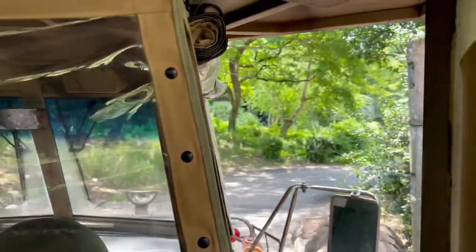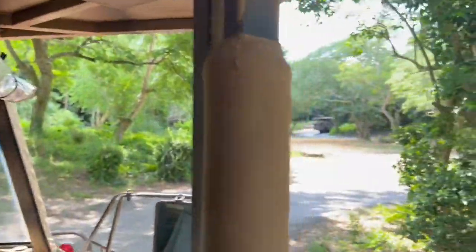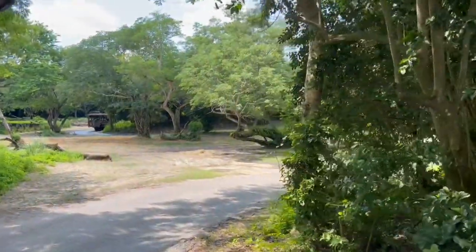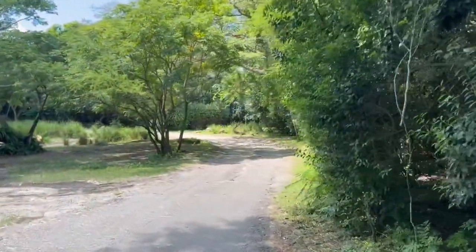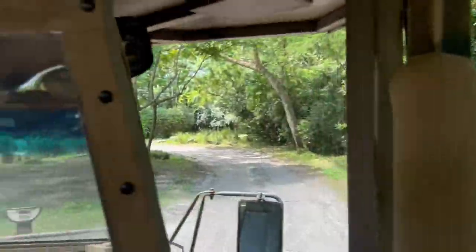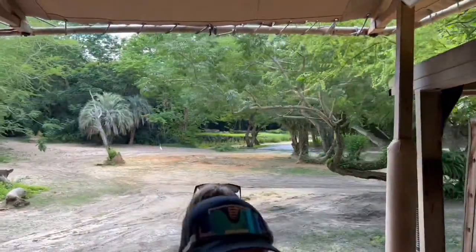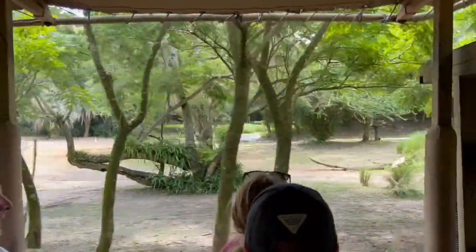Now, my friends, we are going to be entering the East Savannah now. Well, I see some white rhinoceros footprints in the mud. Looks like they've been here recently. We're gonna continue on and hope to see some.